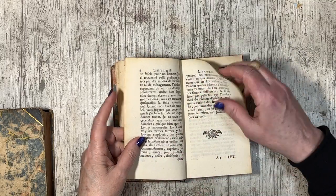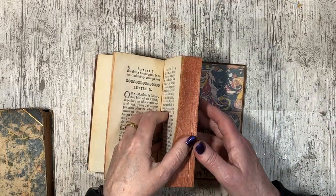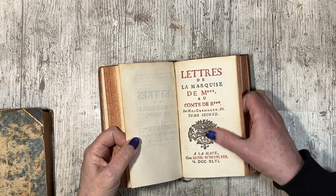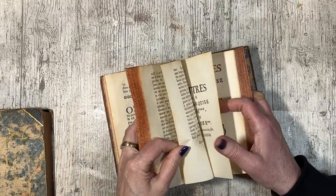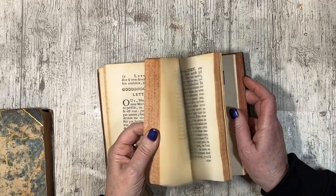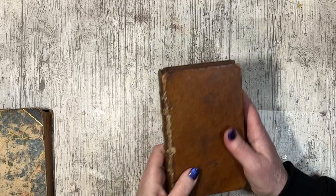Is that rag paper? No idea. I watch Roxy Creations when she does her weekly challenge, and she is often talking about rag paper. No idea if that's what this is. We look through and we've got these other great pages, so they'll be good scanned. I do love these borders as well. Just super duper.